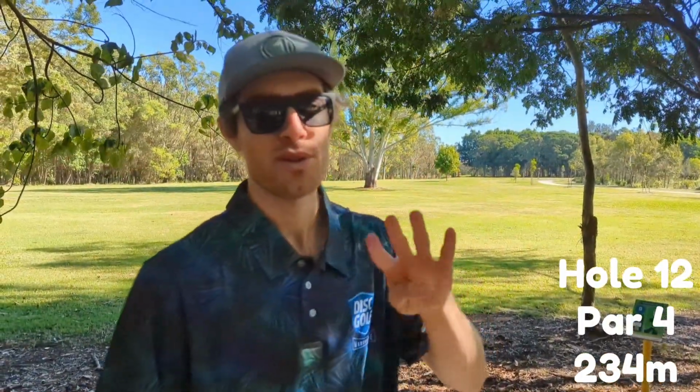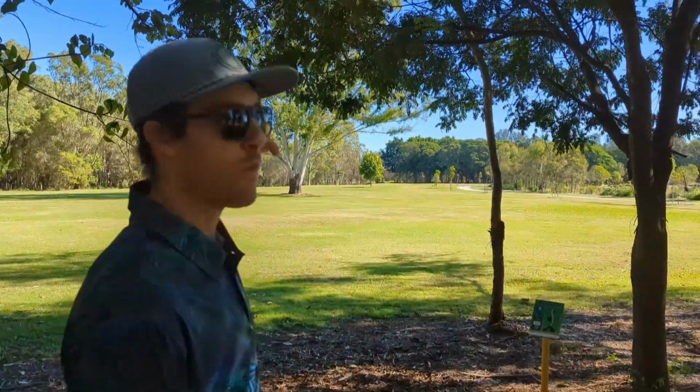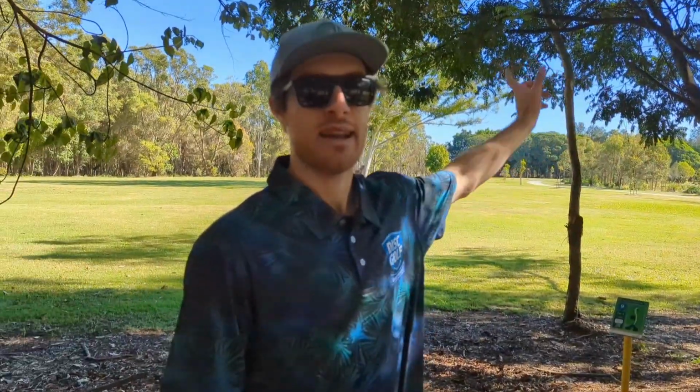All right, hole number 12 here. It's a par 4, 240 meters, and this is a long hole. It's kind of combining two holes that are in the new layout for Pine Rivers Park. So you're throwing from this tee pad and then way out in the distance through all this nice open field, and then the basket's down in the bushes at the end.